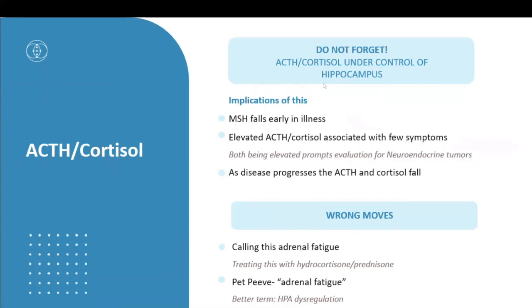Well, MSH tends to fall early in the disease. So if someone's getting sick, their MSH will start to come down. But what happens is their body has a compensatory elevation in their ACTH and cortisol. And the result of your body having this compensation is they have very few symptoms while they are going down this CRS pathway.